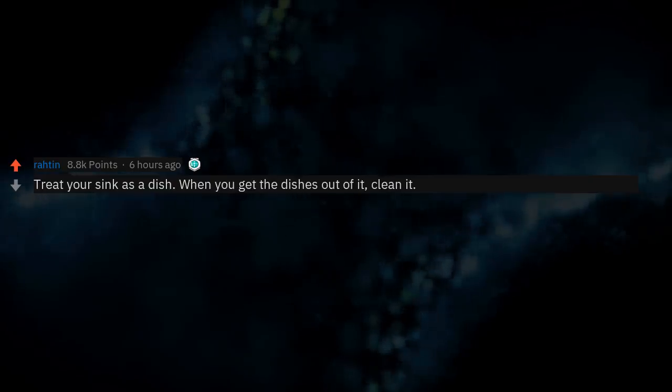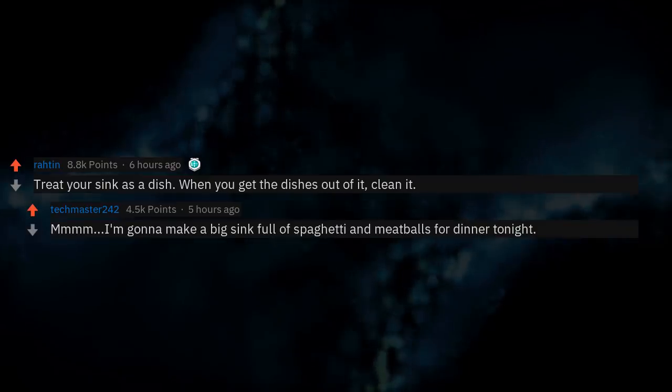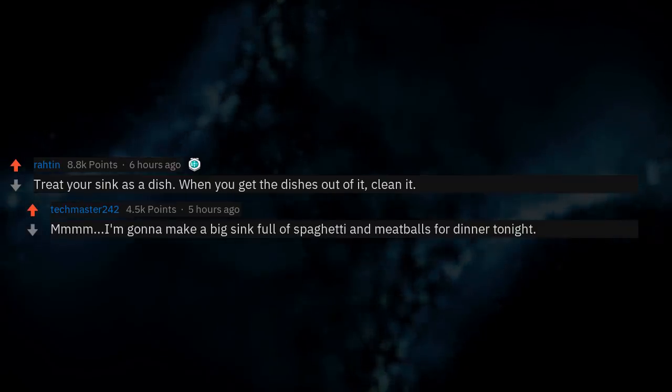Treat your sink as a dish. When you get the dishes out of it, clean it. I'm gonna make a big sink full of spaghetti and meatballs for dinner tonight.